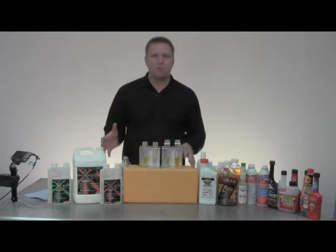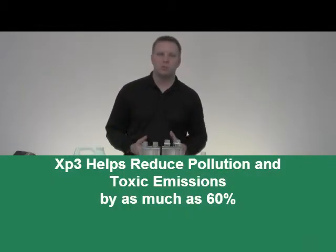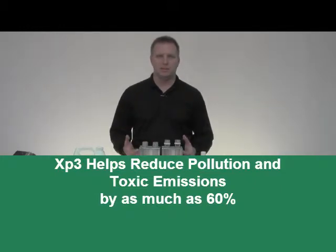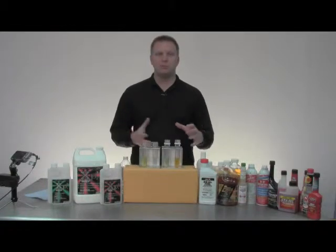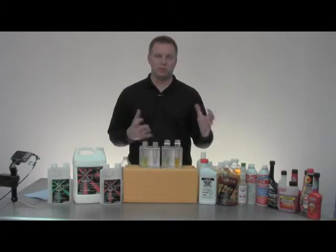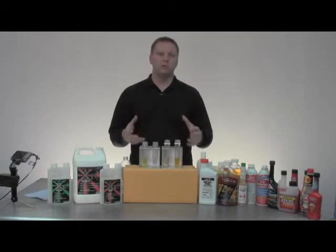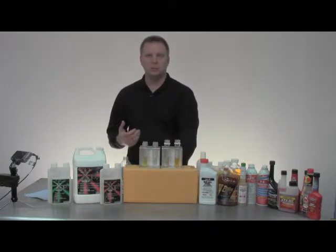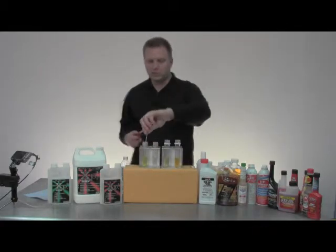Now, one of the key performance claims that we make about Xp3 is that it helps reduce pollution and emissions by as much as 60%. Now, if we're going to make a claim like that, the product certainly cannot add any pollution to what is already being generated when the fuel is burning. So let me first show you the pollution generated by diesel fuel and these other products. So first I'll burn the diesel fuel.